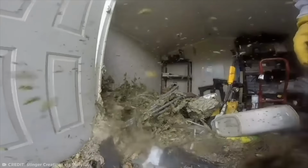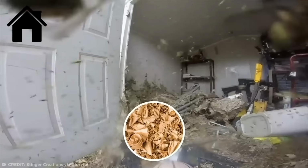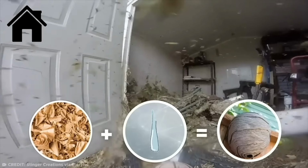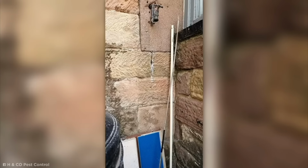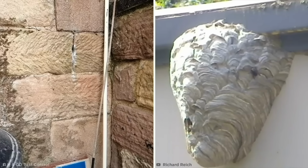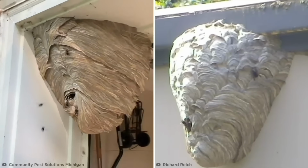But why did these wasps build a gigantic nest under a chair in the first place? Well, that's because wasps prefer a sheltered spot to build their nests, as they are constructed from chewed wood pulp and saliva, creating a paper-like material. As a result, these nests are incredibly vulnerable to water. Typically, wasp nests are found in wall cavities, roof spaces, under house eaves, or in sheds and garages.